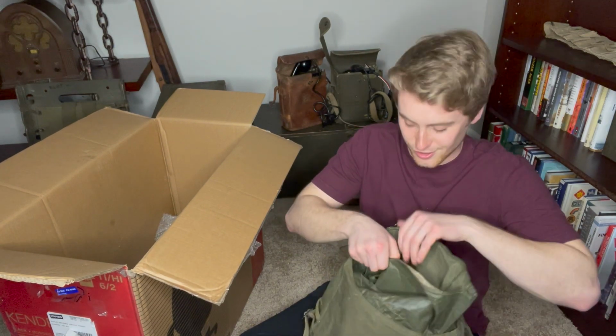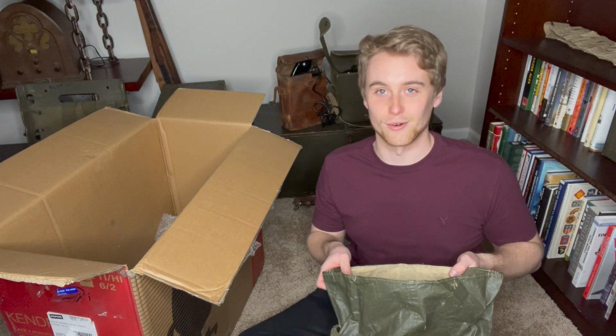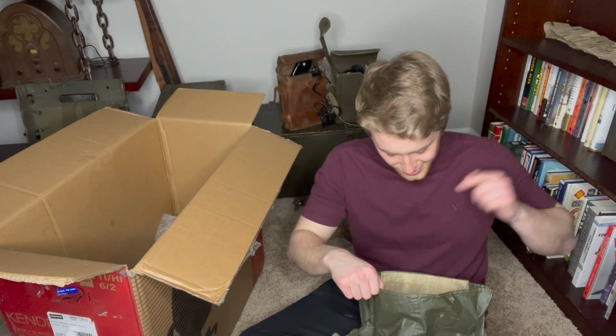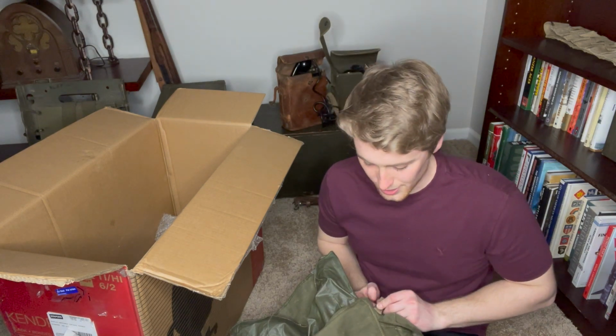Here's the instructions on how to use it. You know you've made a good design when you have to attach the directions directly to the product because nobody knows how to use it. This is the M1945 pack system. This saw very little use in World War II. Seems to be in really nice condition though. It was probably never issued.